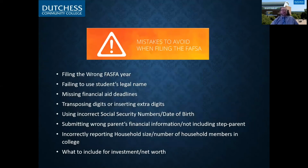Here are some mistakes that we've noticed students make when they're filling out the FAFSA. They might fill out the wrong year. For example, if you're filing for next fall 2021, you would fill out a FAFSA for 2021-2022. Also make sure you use the correct name, and make sure you meet the deadlines of the colleges.